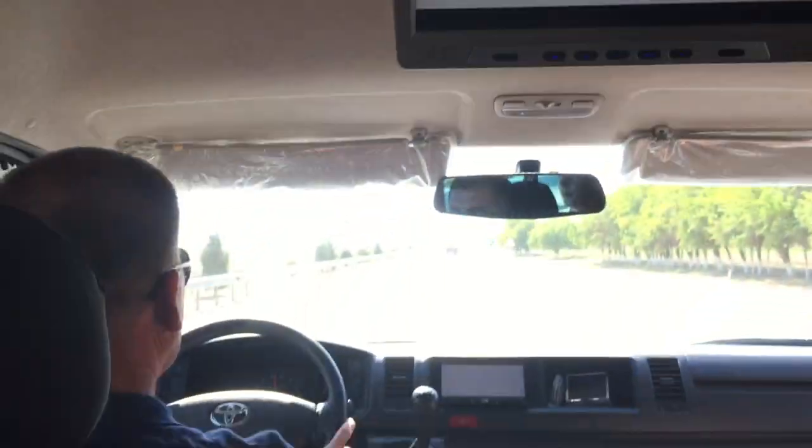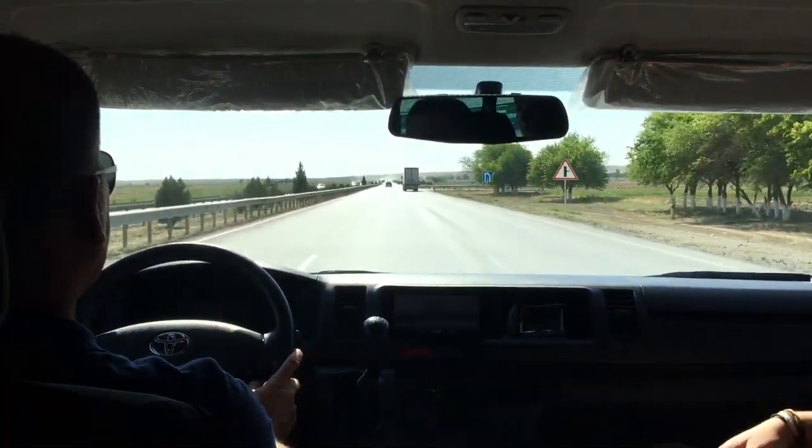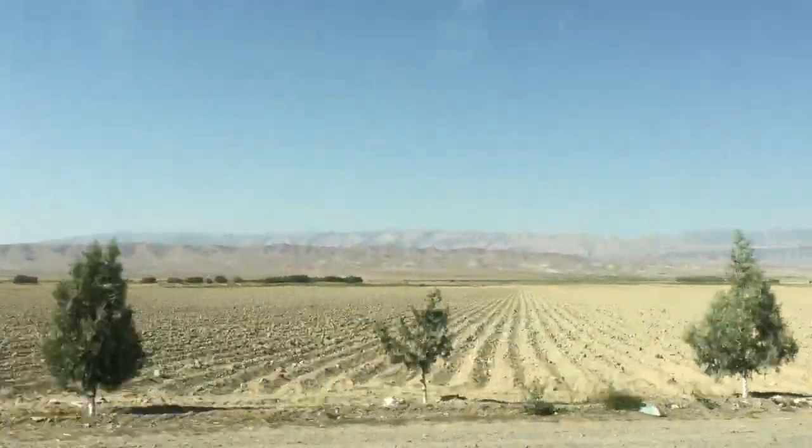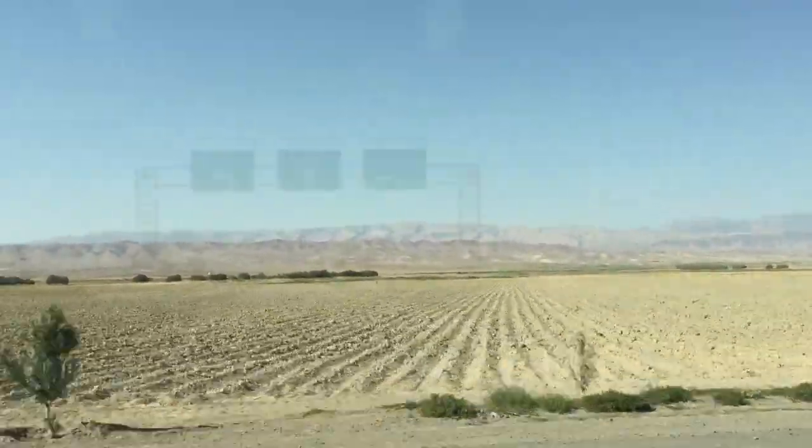What a modern minibus we have here. You can see the mountain just there we came over, the other side of Moses in that.